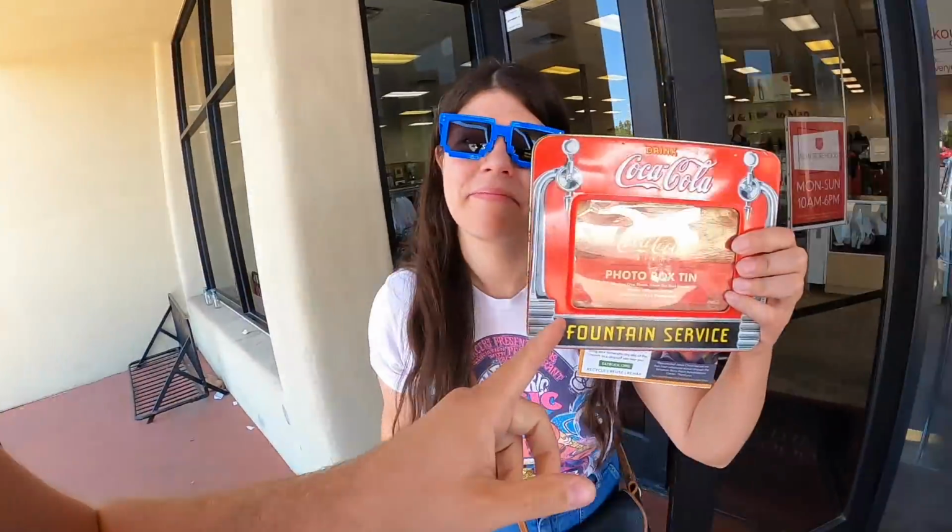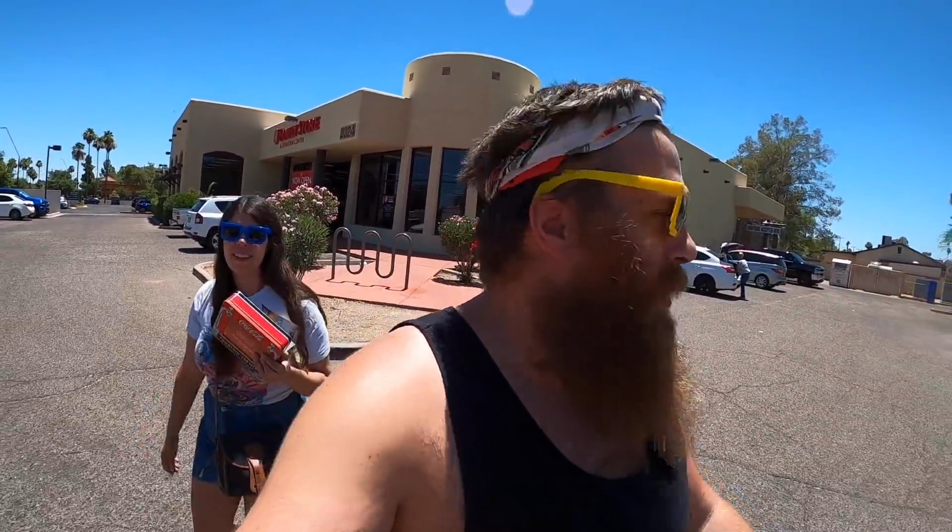All right, check this out. All we got was a Coca-Cola photo box tin, slightly older. I doubt it's quite vintage. It's probably 10, 15 years old. But Hannah's gonna try to do some Coca-Cola type collectible stuff in her dish booth as well, so we'll have that up for resale probably by the weekend in our dish booth. All right, let's get on up out of here.